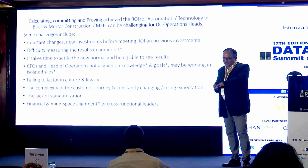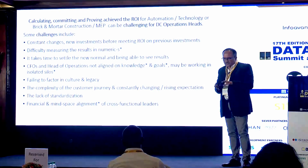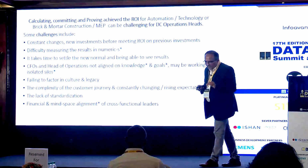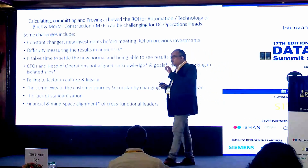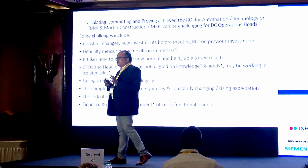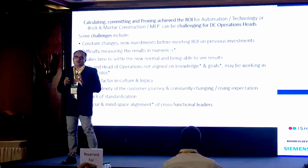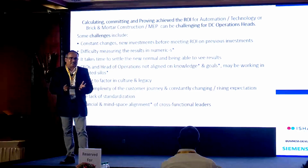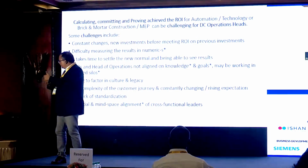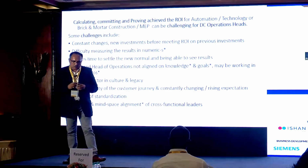It takes time to settle to the new normal. CFOs and heads of operations are not aligned on knowledge and goals, maybe working in isolated silos. So what I have seen is, if we form a COE, Center of Excellence, if you form a POC, a lab to test all these variables, I will run quickly to the summary because we have 5 minutes more.